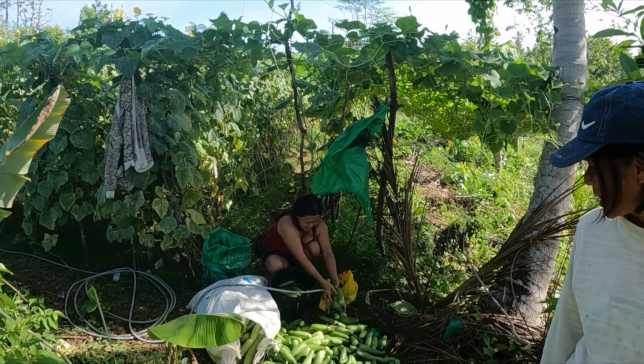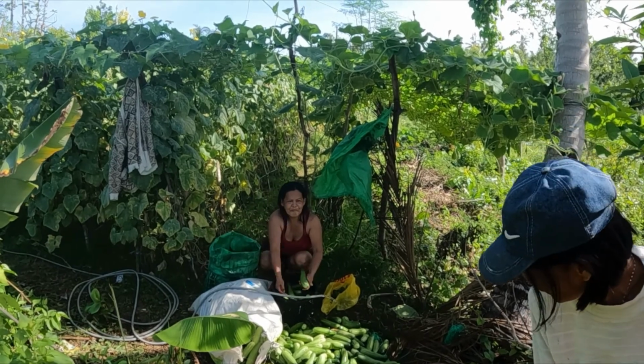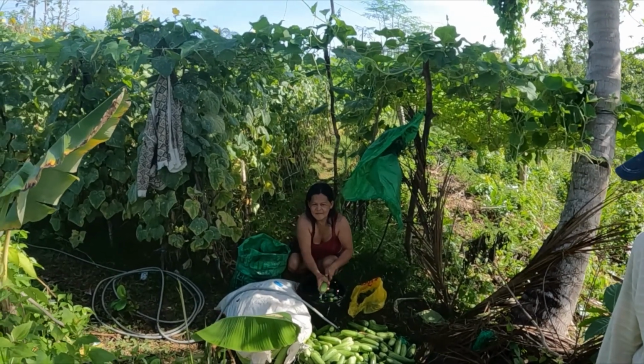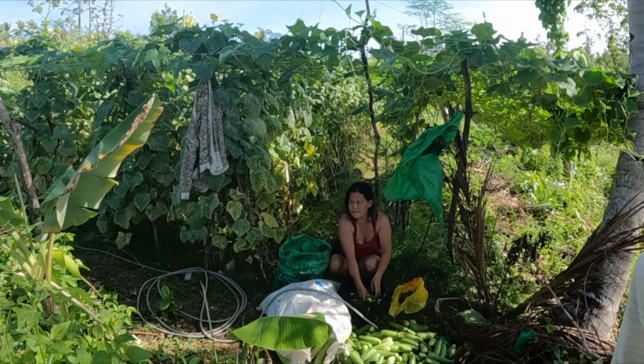That's pretty cheap. Is this expensive there? No, not really. It's a cheaper vegetable back in America, especially during the cucumber harvest. You can get like 2 cucumbers for like $1.